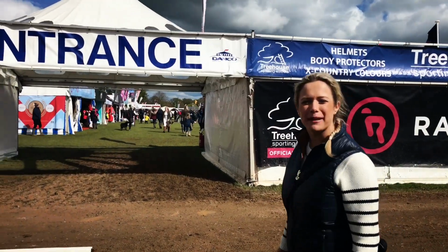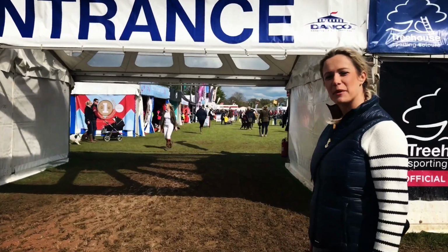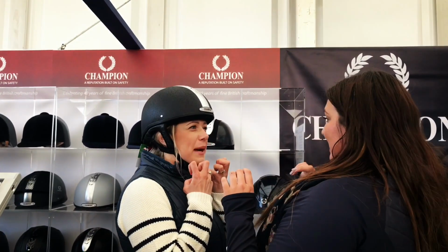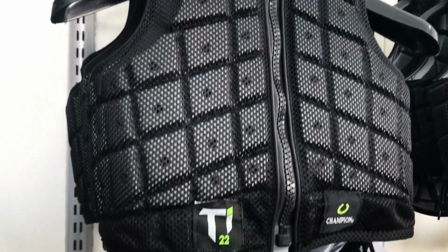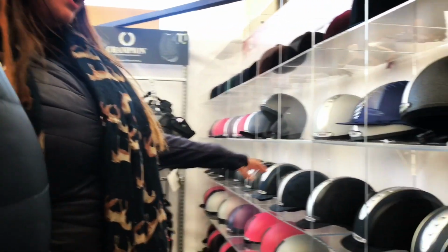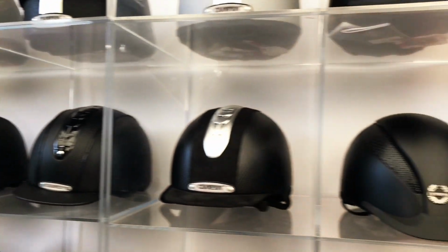So I'm just heading now to the Champion Equestrian Stand where we're going to be professionally fitted with hats ready for the season ahead. And we thought it'd be informative to take you along with us. What we've got is a full size run, but we've mixed the different colours. So it might be I try that one on you, but if that's what you want, that's not a problem. Yeah, it's just what we've got out. And so, what size is this?